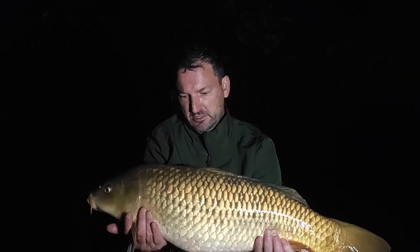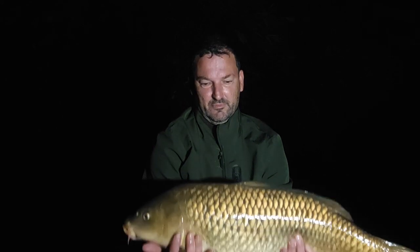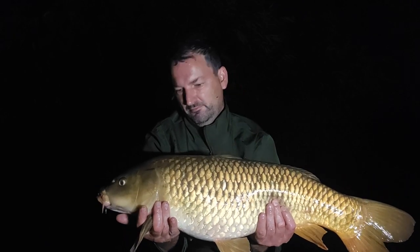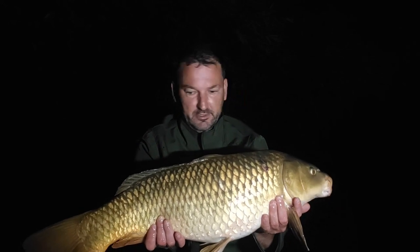With a lovely bar of gold. There we are. Come on. There we are. Yeah, not weighed it, but probably 14 and a half, 15 pound. I've just moved my middle rod onto the same spot as my left rod, just because it seems to be doing a couple of bites. So there we go, belter.